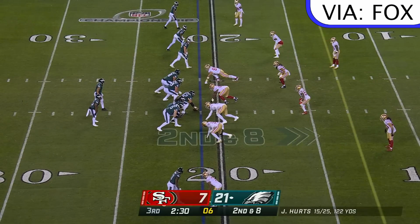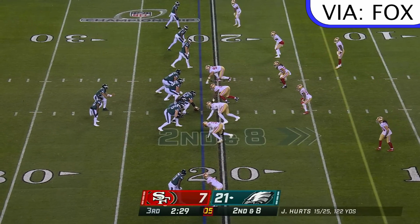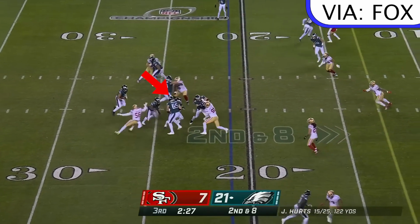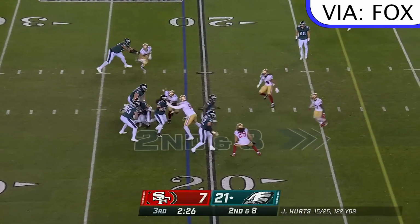But Philly, once again, simple 5 offensive linemen setup. Niners, once again, in that 4-3 defense. It seems like every time the Niners were in the 4-3, Philly had their way and would score. There's going to be zone coverage from linebackers and the defensive backs, so not much help in the trenches. One-on-one matchups once again. Jason Kelce doesn't engage with anyone this time. Instead, he's going to act as a lead blocker and lead the way for a QB draw.